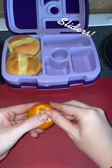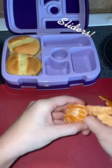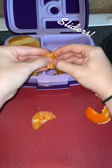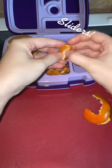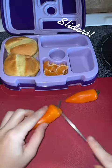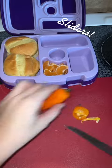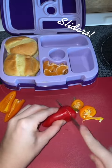And for her fruit, she's gonna have one of the little cuties, so I'm just gonna completely peel it and then rip it all into individual pieces to fit into the lunchbox. For her vegetable, she's getting these mini peppers I found at the store, just like bell peppers, but smaller. I'm gonna fit 3 of them in there.